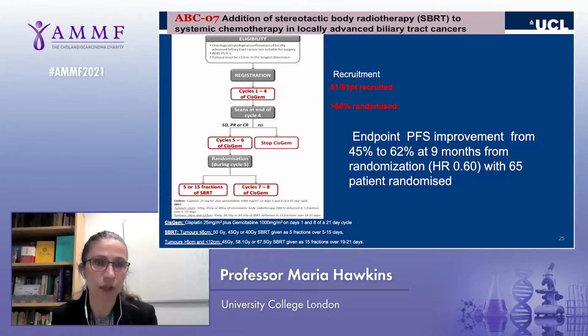ABC07 looks at the addition of stereotactic body radiotherapy to systemic chemotherapy in locally advanced biliary tract cancers. We are looking at a progression-free survival improvement from 45% to 62% at 9 months from randomization. And so far, more than 61 patients have been recruited.